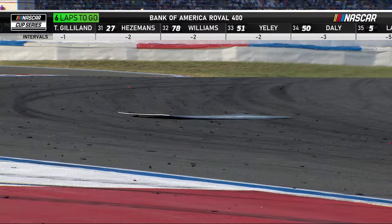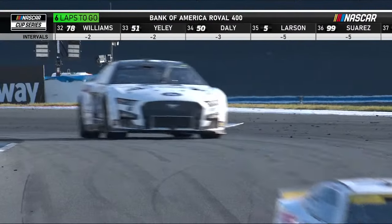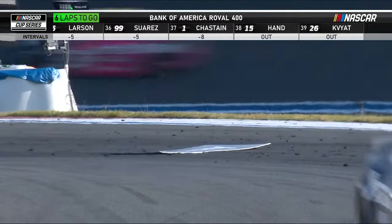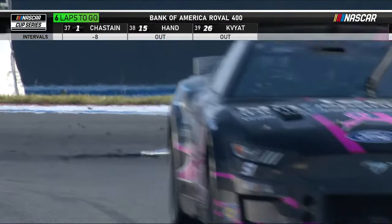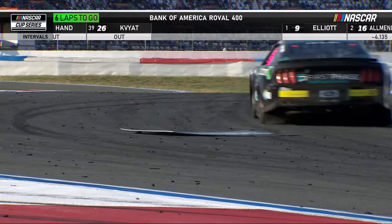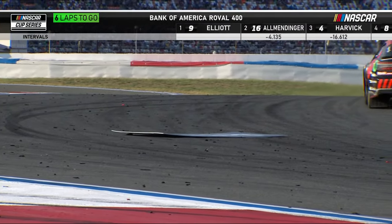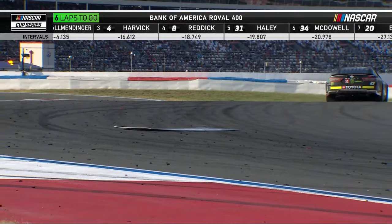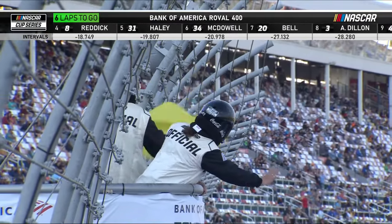This may force NASCAR to throw a caution here. It's out of the racing line, and normally if it's out of the line, they wouldn't throw the caution, but this is a possibility. It's out of the line single file, but you know, it's a right hand corner. If you get two by two, the outside car is going to be forced to run that over. There it is. Caution has come out. There will be a restart.